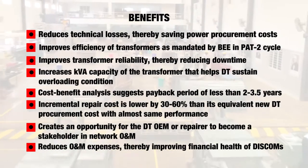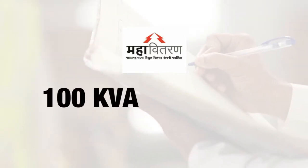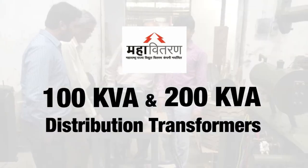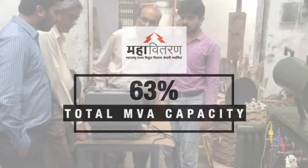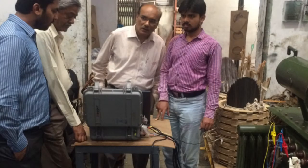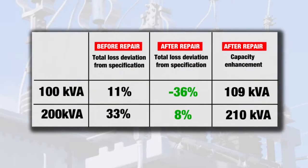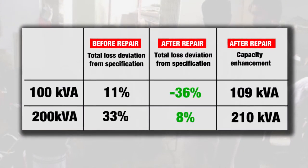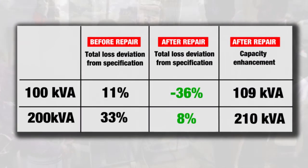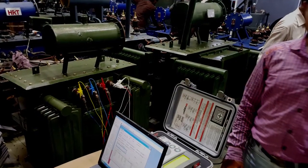It is estimated that MSEDCL can save about 215 crore annually by active repair of 100 kVA and 200 kVA DTs, which account for 63% of the total MVA capacity. It can be seen from the study that there is significant deviation of no load and full load losses from the specified values in the DTs present in the network. If active repair is implemented, it will lead to a sizable loss reduction and prevent the DISCOM from future losses.